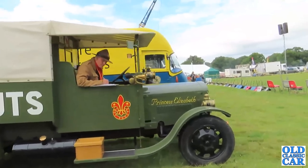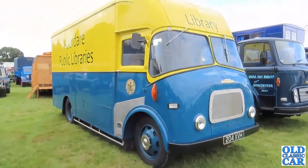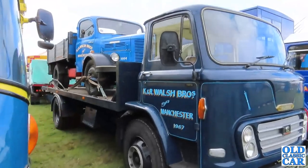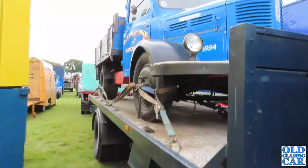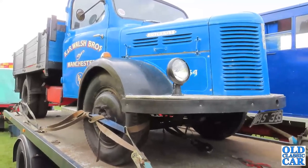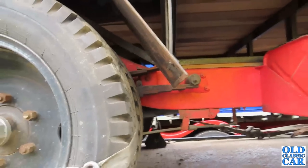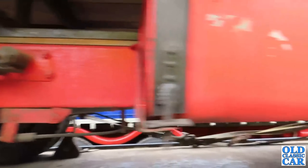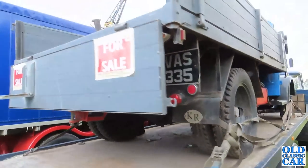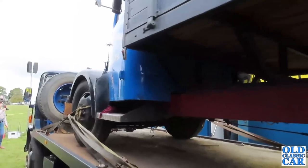A recreation of a vintage scout lorry here. Mobile library based on an Austin chassis. Late 60s Morris, complete with, ooh, what's that on the back? A Hotchkiss, a French Hotchkiss. Wow, that's a new one, I haven't seen that one. That's neat. Quite clean underneath, really. Looks like it's been restored a few years ago. That's certainly a rare sight, especially in this country. Unusual is good.